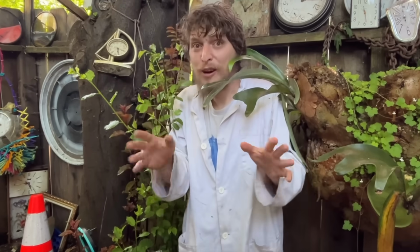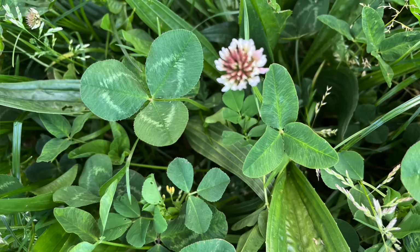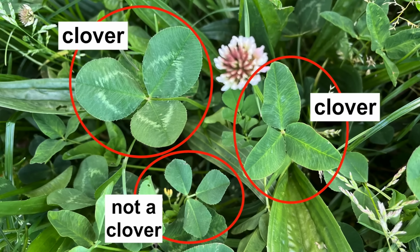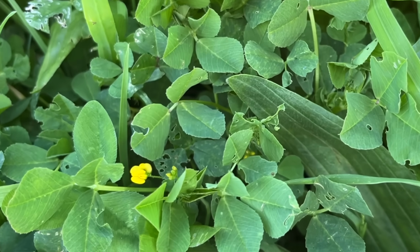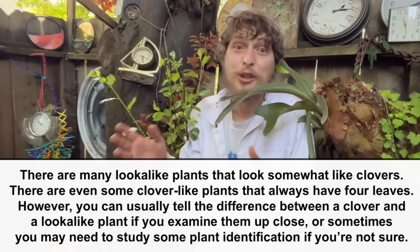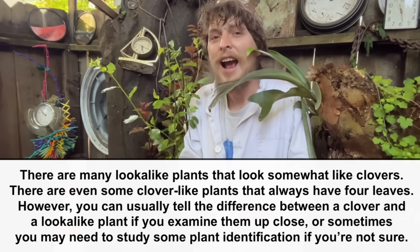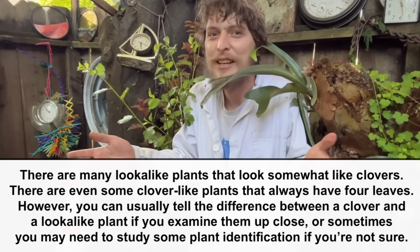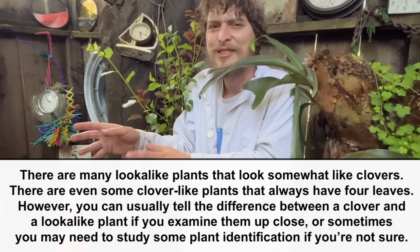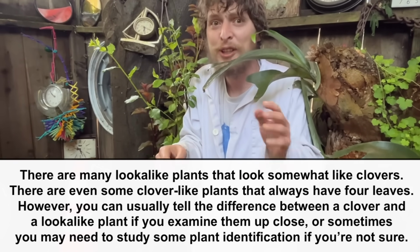Now you gotta be careful because there's a lot of different types of plant in the world, and some of them look a bit like clovers unless you investigate them really closely. There are even some types of plant that look kind of like clovers and always have 4 leaves, so be careful if you find a patch that only has what seems like 4-leaf clovers.